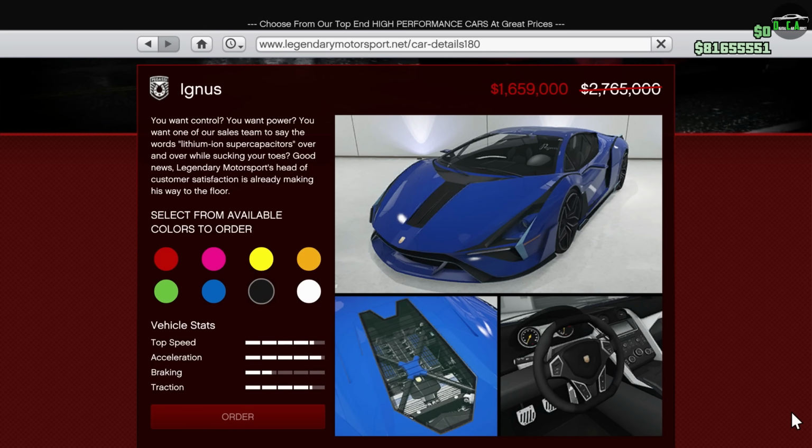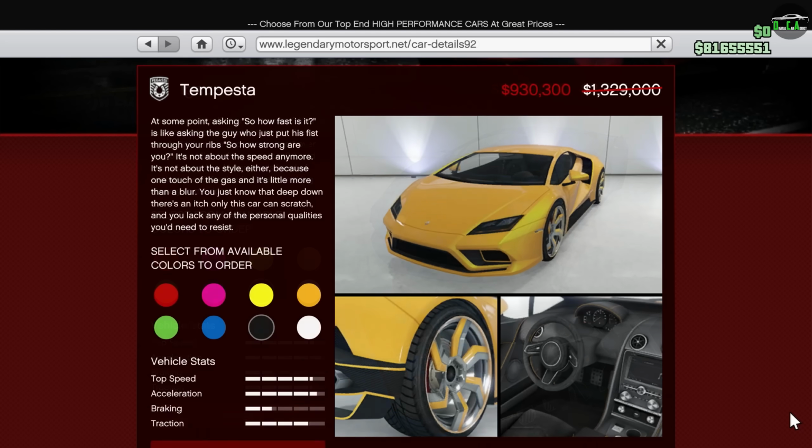Moving on to vehicle discounts, we have 40% off the Ignis, an awesome car to drive with great performance, being top 10 in the supercar class for lap time, but it's definitely a bit off the pace of some of the top vehicles like the Emirates and the Krieger. Moving along, we have 30% off the Tempesta.